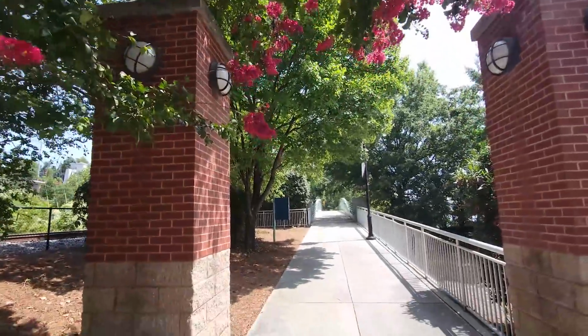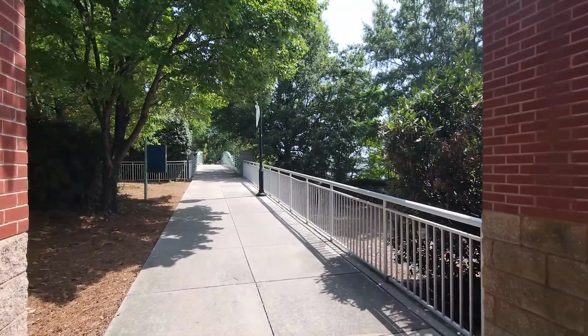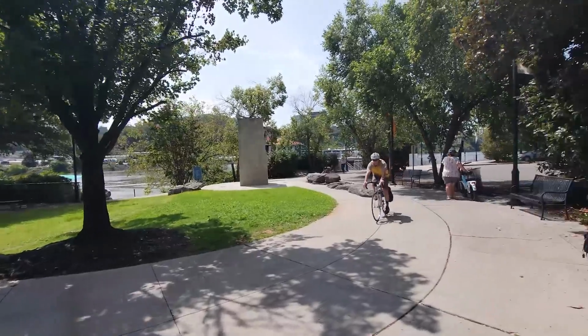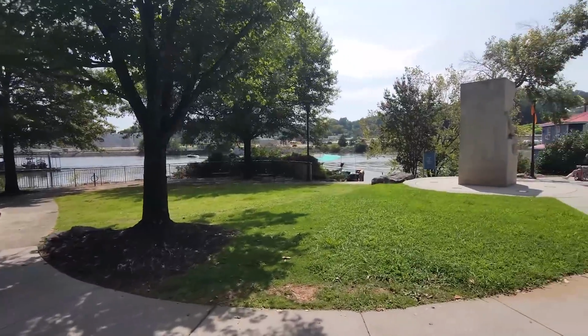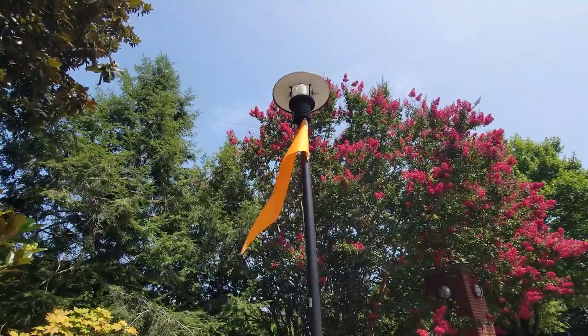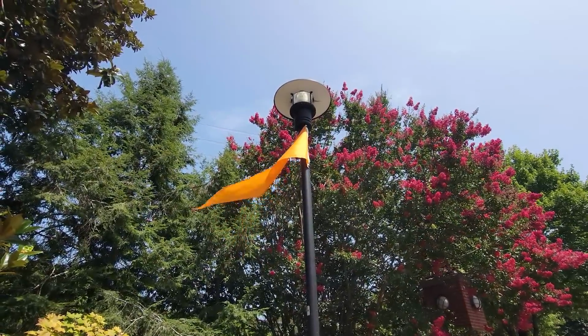Absolutely beautiful trail here, and it was a nice bridge we just crossed. We had to jump off and just take it in. We haven't been doing much riding. We've just been doing a lot of stopping and learning about Knoxville. There's a lot of history along the riverfront here, and you could tell we're getting close to UT. You're starting to see that orange pop up.